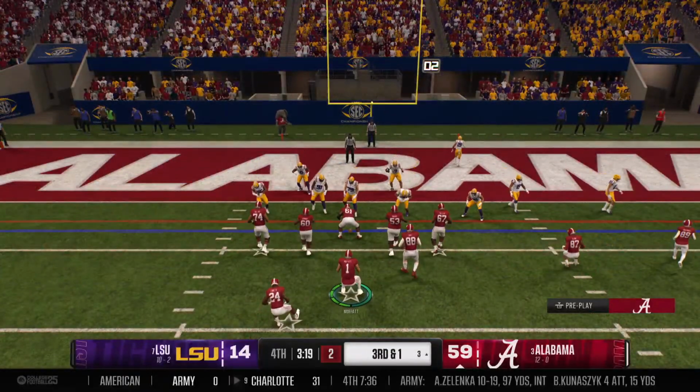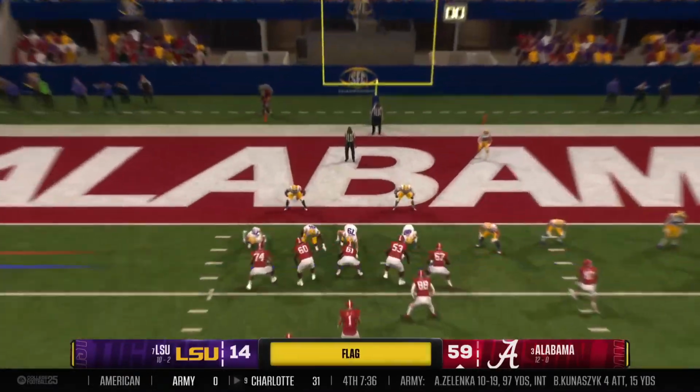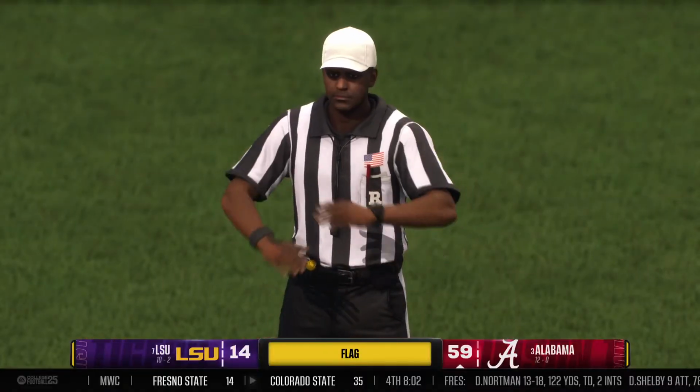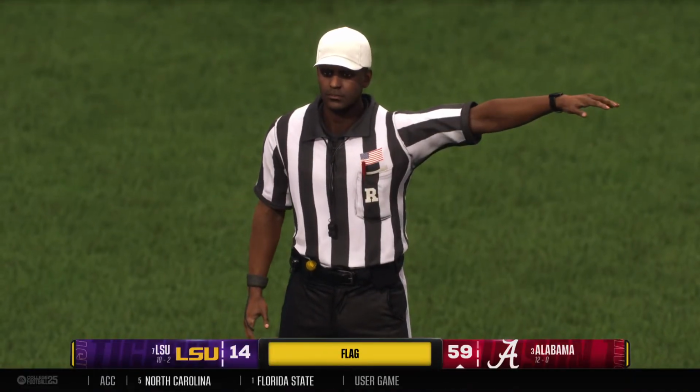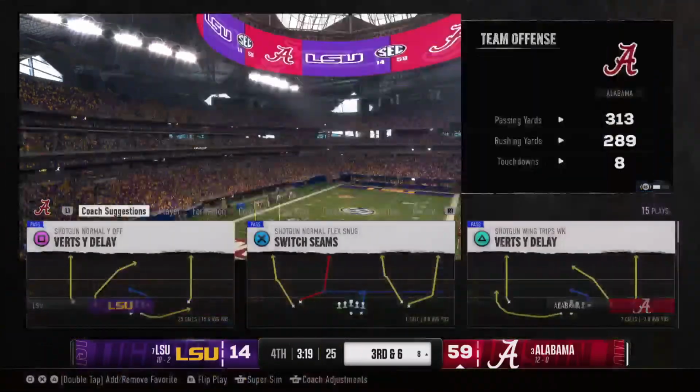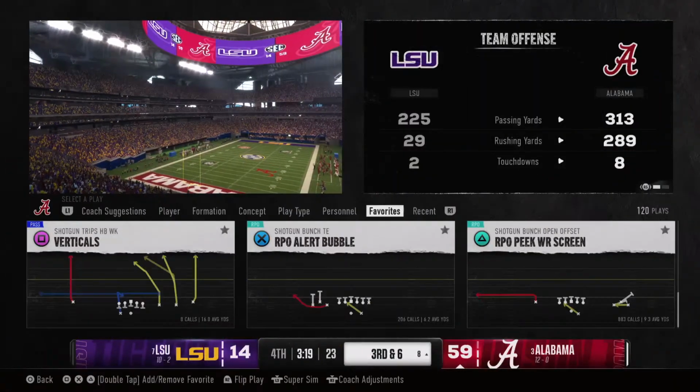This is crucial. Defense needing a stop on third down, trying to force a field goal. That wasn't alert enough. Didn't get the play off. Cost them 5 yards. Dangerous play call here after that 5-yard penalty.